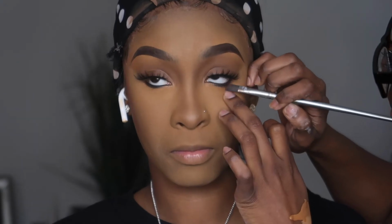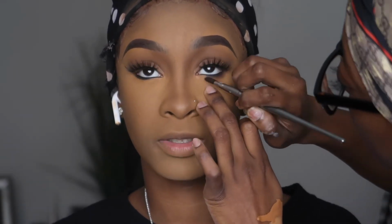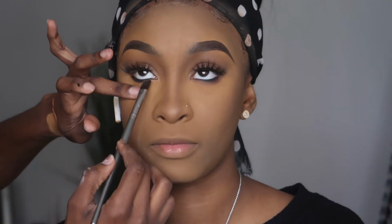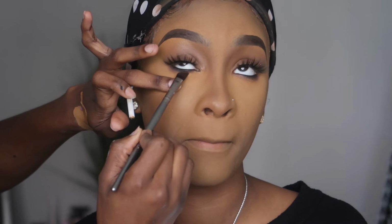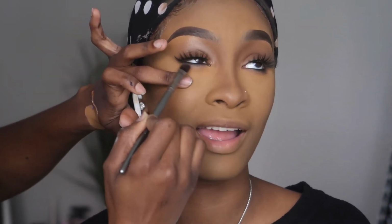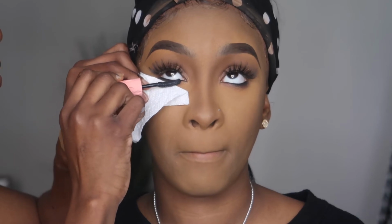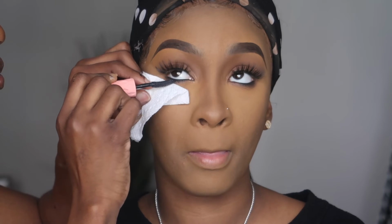And now I am going to use a different brush to blend out the liner. And I'm actually using the same eyeshadow color on this brush to blend out that black, still keeping it really thin. Now carefully using a napkin and some mascara to bring out her bottom lashes, to make them pop, to make the eyes really, really pop.